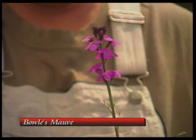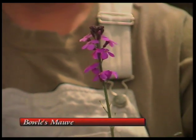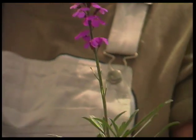This is called a Bowles Mauve. Okay. It has good color. I like the color on that flower. It's gorgeous. So don't be shy about that one. Okay. What's our other colorful one here?